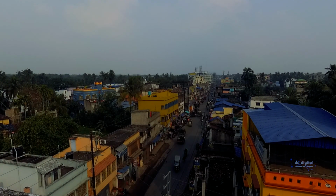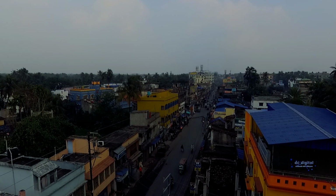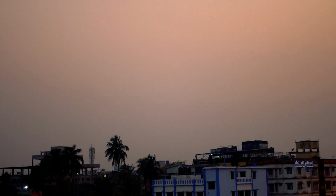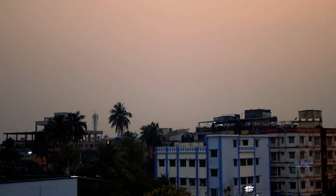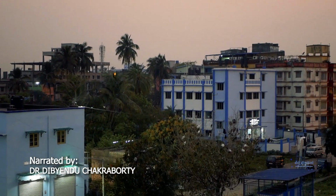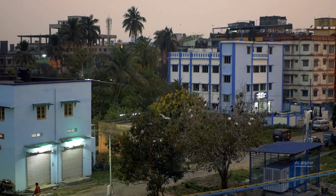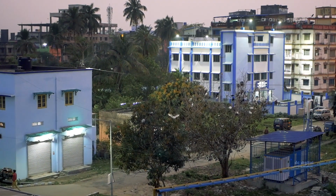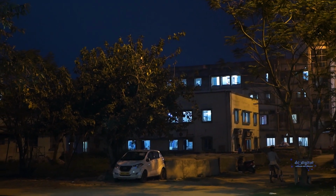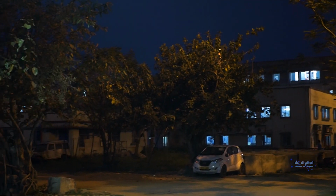This is Uluberia, a subdivisional town of Bengal in the eastern part of India. At present, we are within the campus of Uluberia Super Specialty Hospital. It's a huge campus, spread over a wide area and containing a number of tall trees. But among them, a few specific branched trees draw our attention.